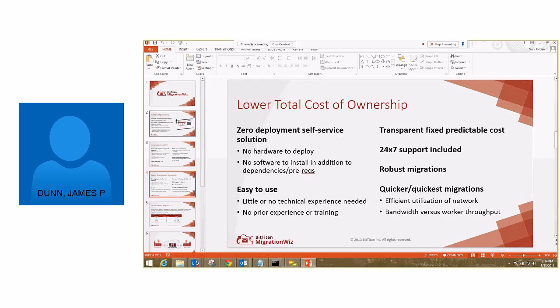But the number one reason people choose MigrationWiz is because we lower the total cost of ownership more than any other solution on the market, and that includes free tools, because you really have to think holistically. It's not just licensing cost; it's labor. Labor is the majority of the cost of any project, and we automate away that labor, and the cost of licensing is more cost effective than the cost of humans, it turns out. So we've been very successful.